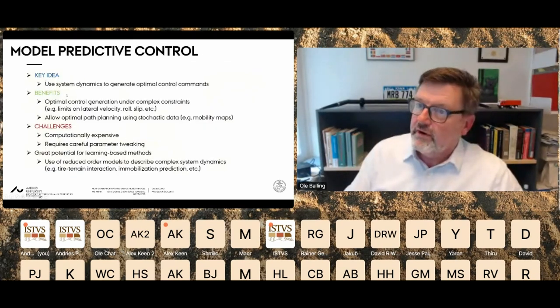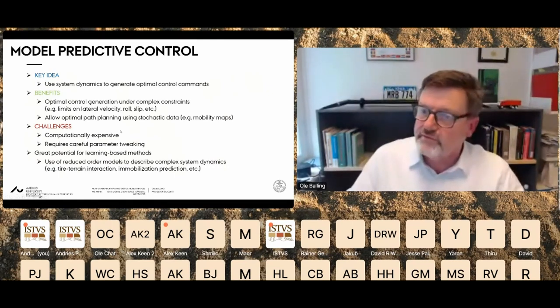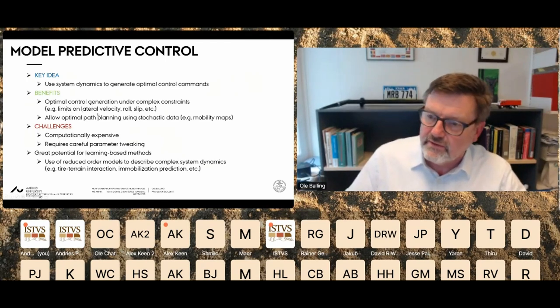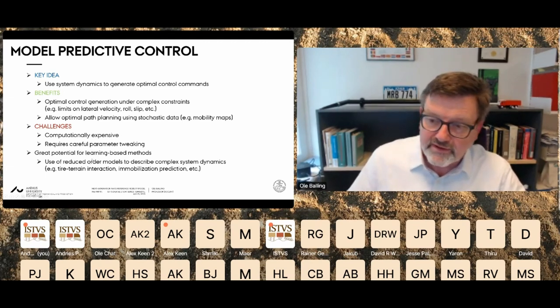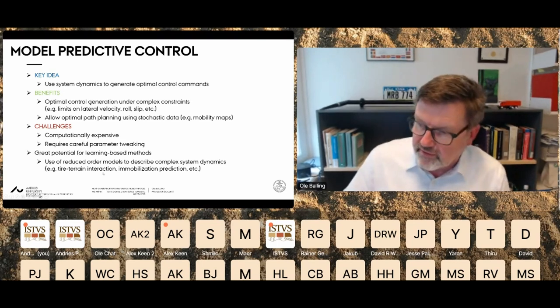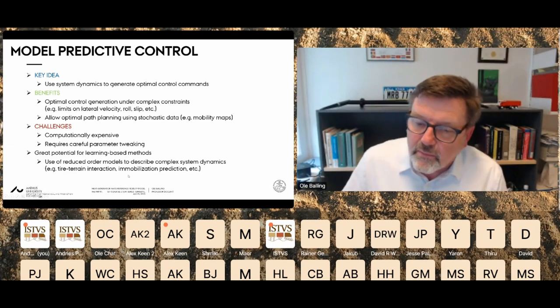The idea is that we want to use this for model predictive control to come up with better control inputs to get the performance we wanted. We also use it for complex scenarios, at the limit performance of the vehicle. The point was to do optimal path planning, for instance with stochastic data or mobility maps. It's computationally expensive and requires careful parameter tweaking, but it has good potential for a learning-based method. We also use reduced order methods to describe complex dynamics. So the tire-terrain interaction is done through our simplified models.